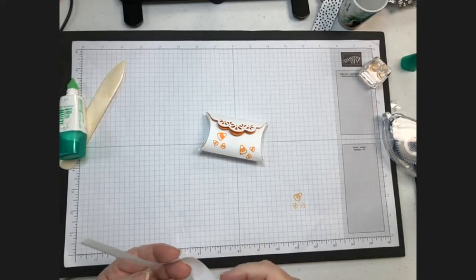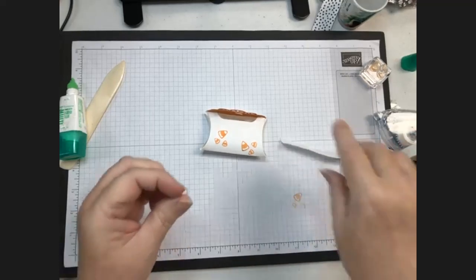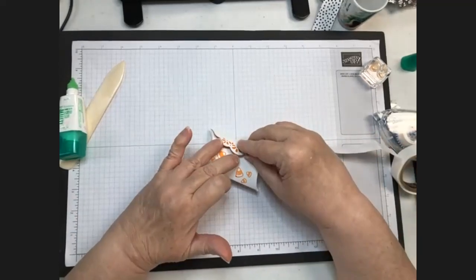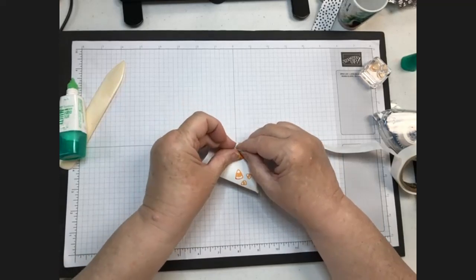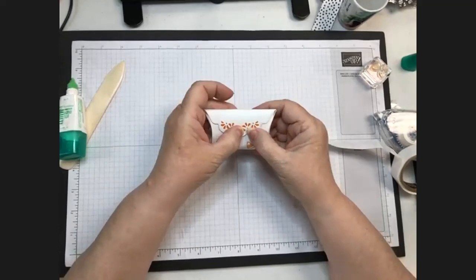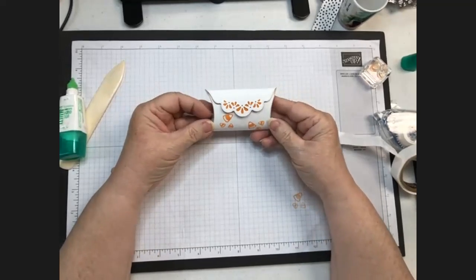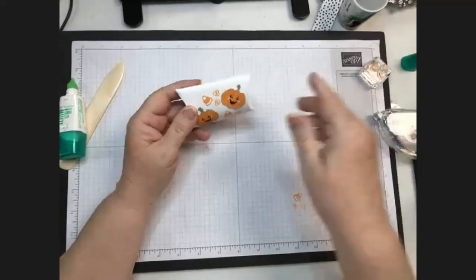Yeah, I think so. I think what I'm going to do is maybe try a glue dot because they're right here. See if I can. Oh, man. Yeah, I may have to work with this a little bit. That's what I get for doing this on camera and not practicing. But anyway, there it is. It's cute. I love it.